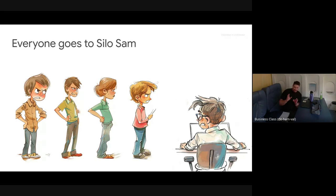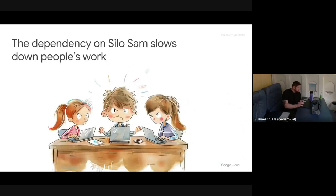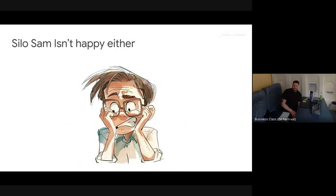And this has pretty much to do with what Maksym was showing until now, which is this typical situation where you have one person who holds the technical knowledge, the other people hold the business knowledge, and they depend way too much on each other. So the dependency on Silo Sam slows down people's work, and so is Silo Sam. He's not happy. It is a very frustrating part of the job, especially because probably Silo Sam is only writing SQL queries when he would like to produce valuable work, when he would like to actually make the business work.